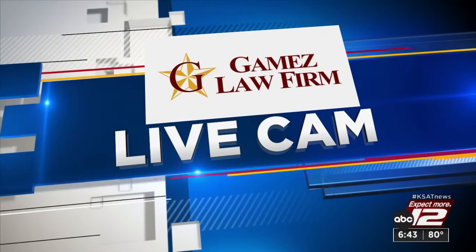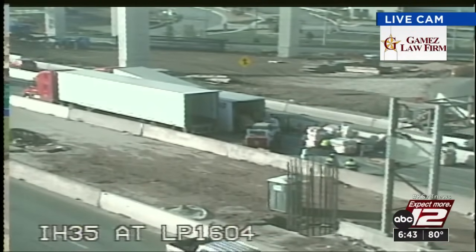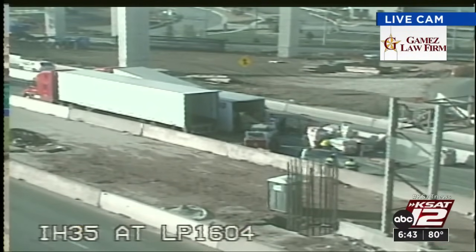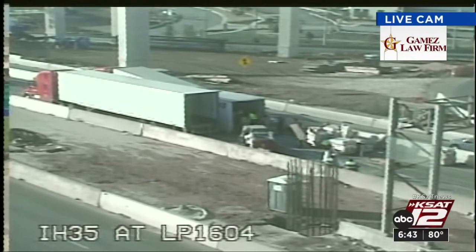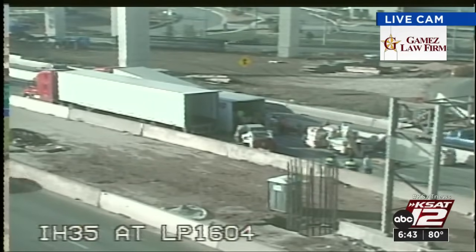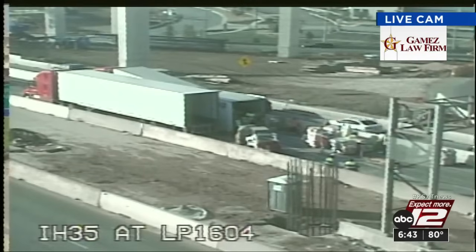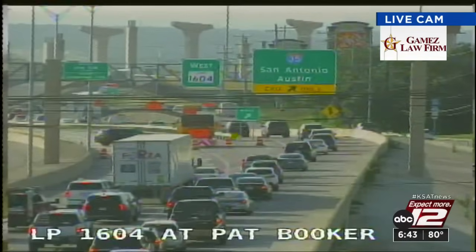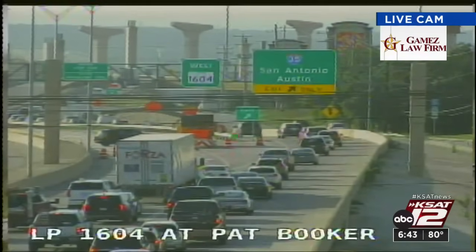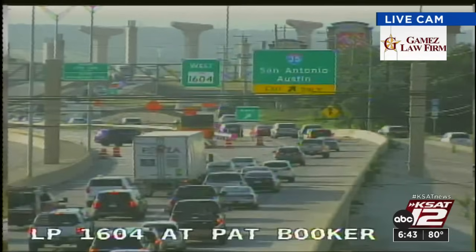All right, another look at this big traffic tie-up we have been talking about since 5 o'clock. Looks like here at 35 and 1604, they're finally offloading all the cargo from the broken down 18-wheeler, putting it on that new one on the left there to try to get it out of the way so they can hopefully start clearing this mess, because that has been tied up. It means there are no cars moving along 1604 westbound because of that. Yeah, you can see they're moving slightly now. Traffic down to one lane right there.